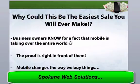So that is what's called social proof. So it works really, really well, because you can then say, okay, so if you understand that most people, while they're on the go, they're always on their cell phone, they're checking out websites, they're doing local searches, the proof is right in front of them. And again, mobile really does change the way we buy things. I don't buy anything without checking it out online. So if I'm buying a book now, I'll check out local Amazon reviews before buying it.